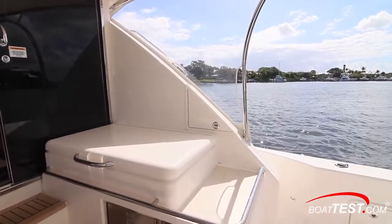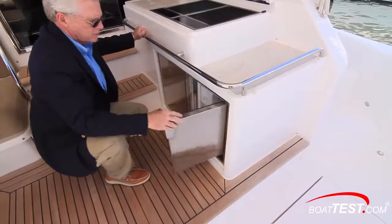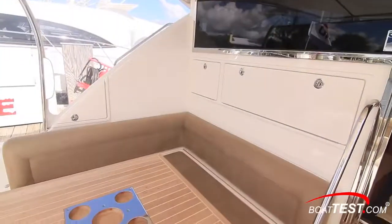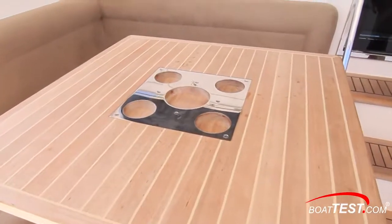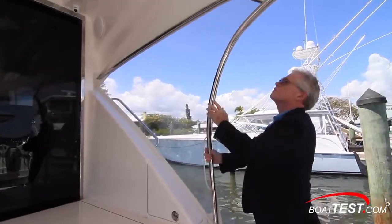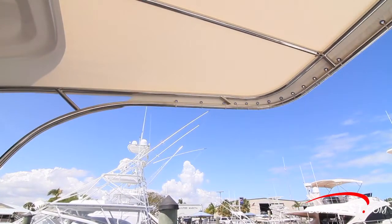Ahead and to starboard is an entertainment center with a grill, sink and trash receptacle, ice maker, refrigerator, and open counter space. A stainless rail wraps around for safety while underway. To port is L-shaped seating wrapping around a teak pedestal table with stainless beverage holders integrated into the center. To both sides of the cockpit are side curtains adding protection. Overhead is a hardtop extending partway across the aft deck with a fixed awning extending past that.